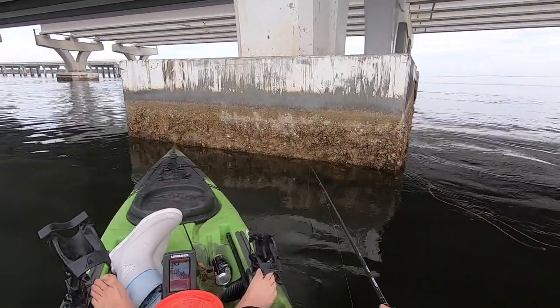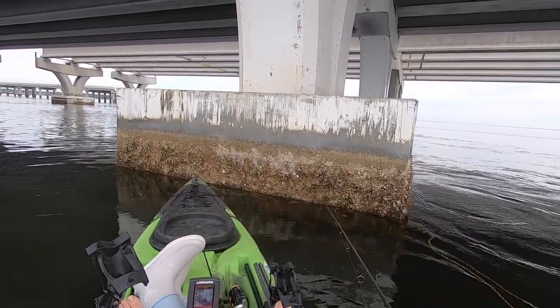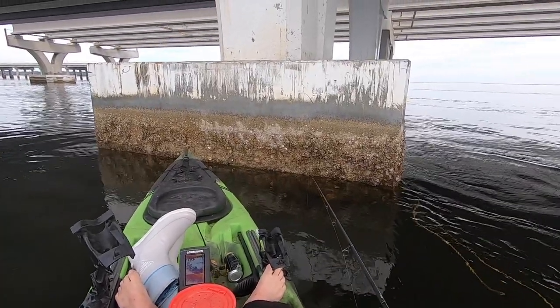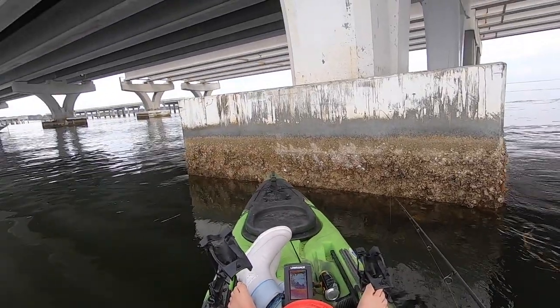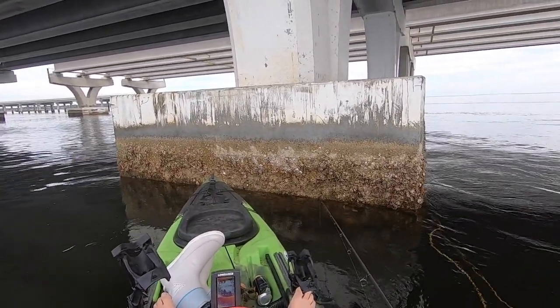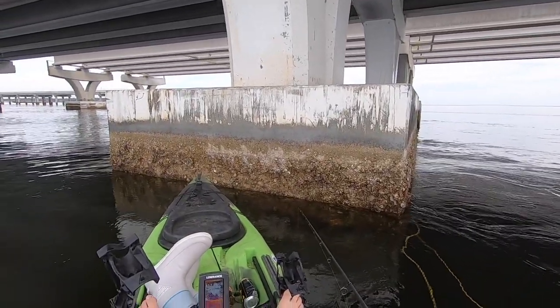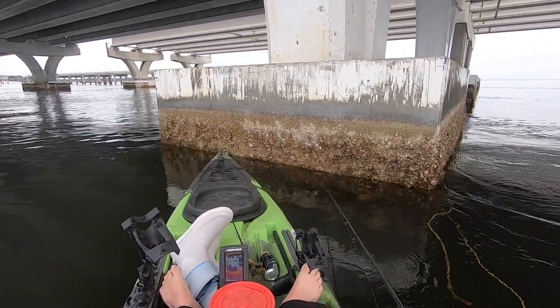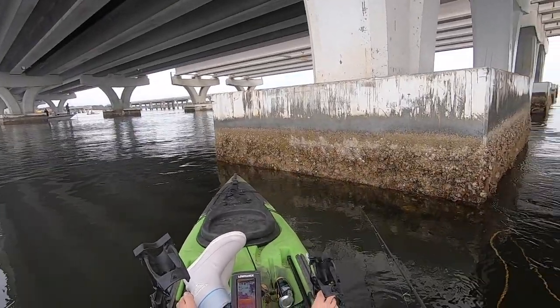Came back up here to the bridge, just the first pier I've hit back up. Had a couple of nice little whacks, little hits, but nothing getting on yet. It's been a tough day. Don't know if it's because the tide's so low and falling so fast that it shut them off. Supposed to bottom out just before 1 o'clock, but we'll probably be off the water by then. Trying one last little ditch effort before we head back to the launch.